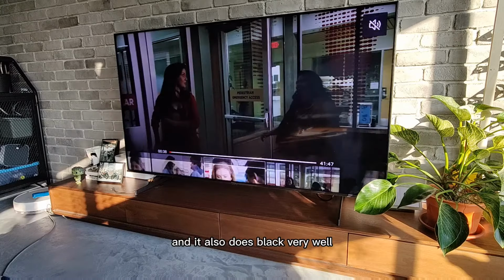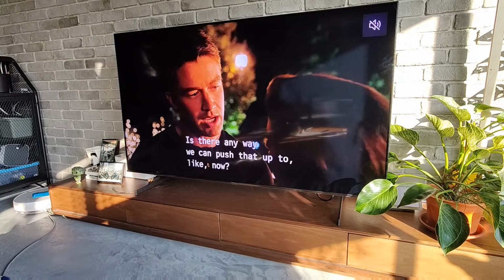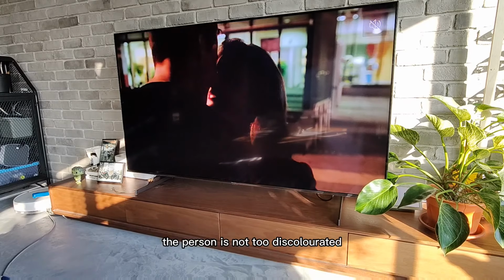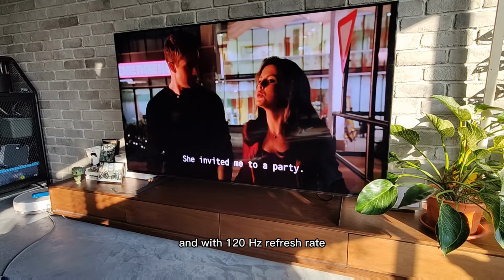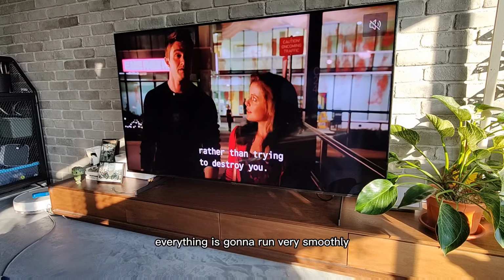And it also does black very well. You can take a look over here at the dark scene. Can you see? The black is properly black. The person is not too discolored. Everything looks very vibrant in the image itself. And with a 120Hz refresh rate, obviously this is not going to lag. Everything is going to run very smoothly.